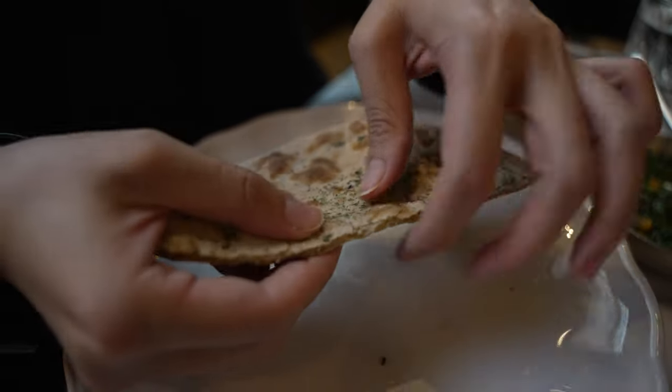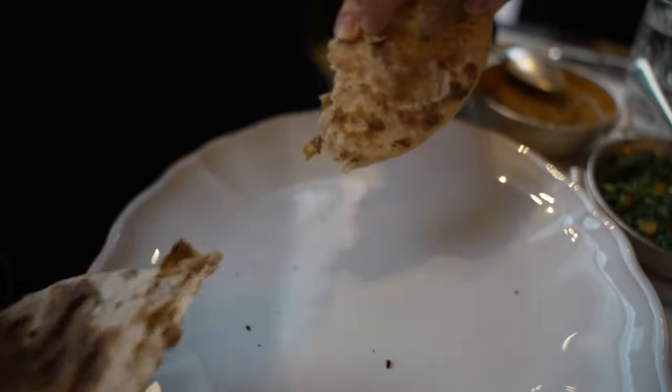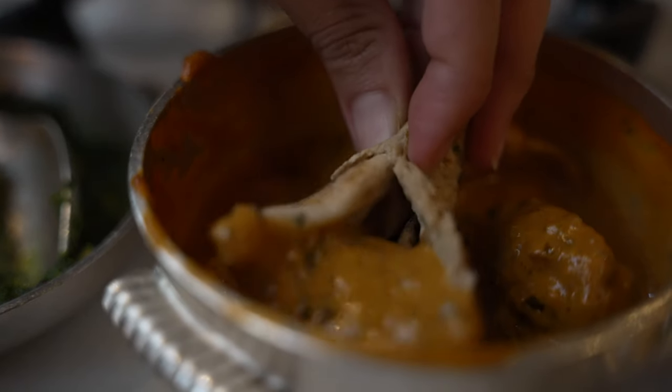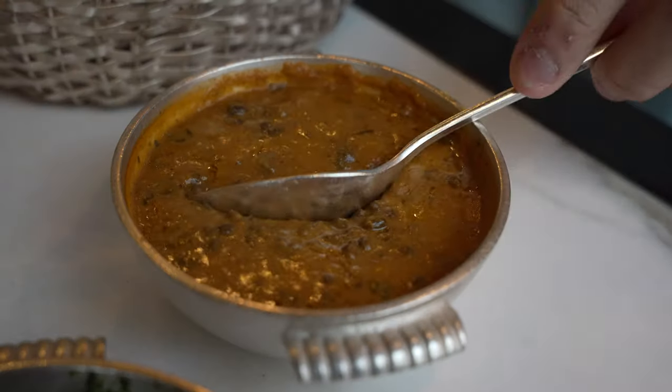And the last one is a pudina red flour bread, basically a pudina bread. I think that also has its own distinct flavor of the flour. And it goes well with the condiments. The condiments are done relatively well as well, the spinach as well as the dal.